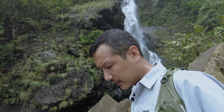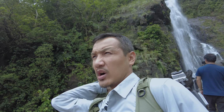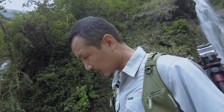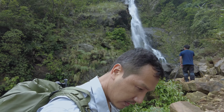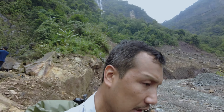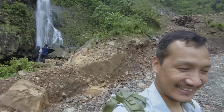So with this waterfall shoot, I think we are done for the day. I hope I might have got around 2 to 3 decent shots from this waterfall. Oh, it's pretty tricky. Yeah. Okay. So I don't know the name of this waterfall, but since this is just nearby the Kynrem waterfall, we can say this is one of the waterfalls near Kynrem waterfall.